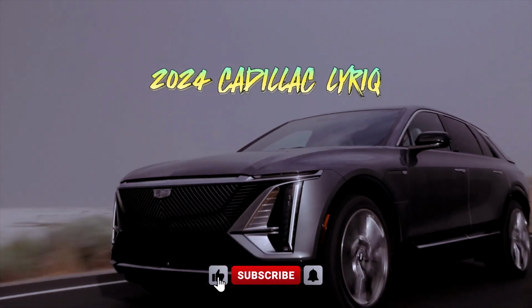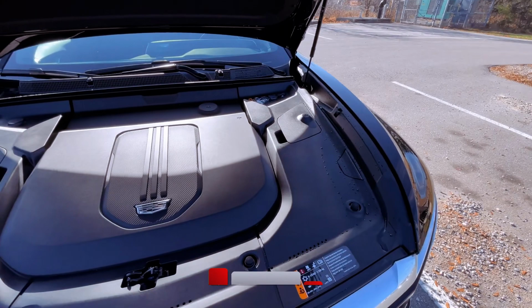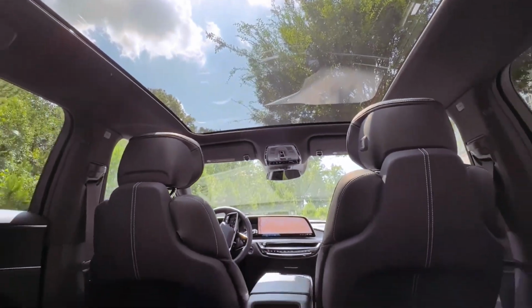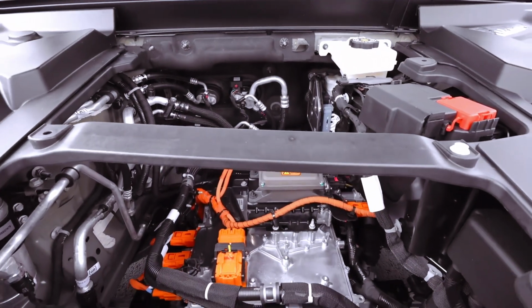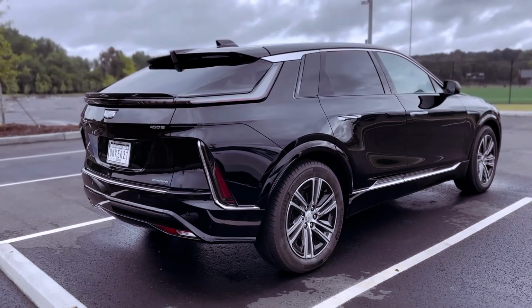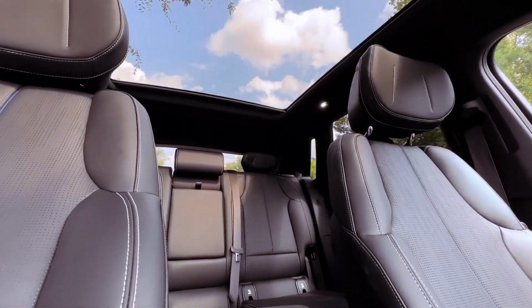Cadillac has streamlined the 2024 Lyriq lineup, offering three distinct trims with varying levels of equipment. Starting with the entry-level tech trim, featuring a 340-horsepower single-motor electric powertrain, the lineup extends to the luxury trim with additional features, and culminates in the top-spec sport trim boasting a more aggressive exterior design with darkened chrome trim and a unique grille treatment. With prices ranging from $58,590 to $63,190 depending on trim and options, the Lyriq caters to diverse preferences and budgets.